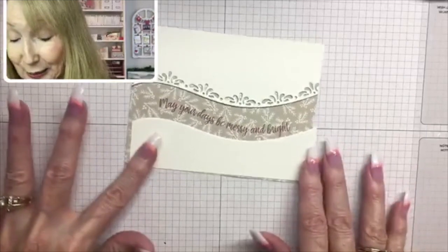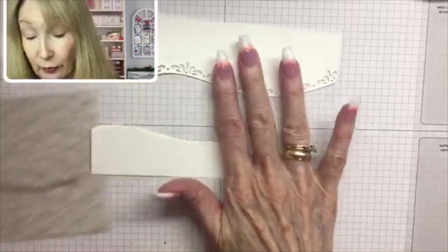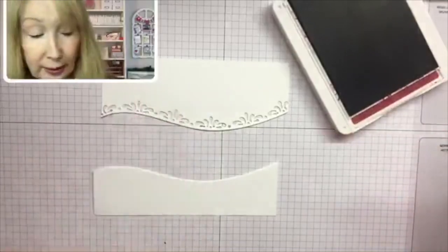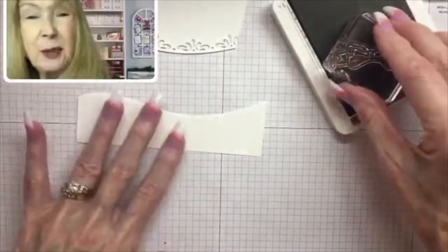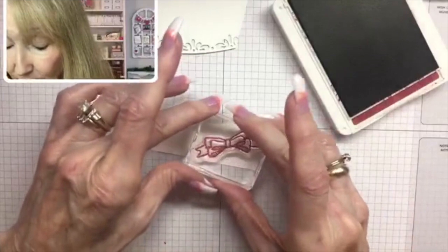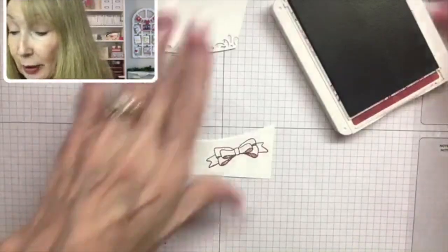Isn't that just cute? And now we also want to do a little stamping down here and a little up here. So I'm gonna move these pieces off and get back my cherry cobbler ink. And I think I'm gonna change the position of my little bow this time, because I'm just playing, you know, it's just a brand new set. And I think I'm gonna put my little bow more up here. Okay, and then I'm ready for my dots.